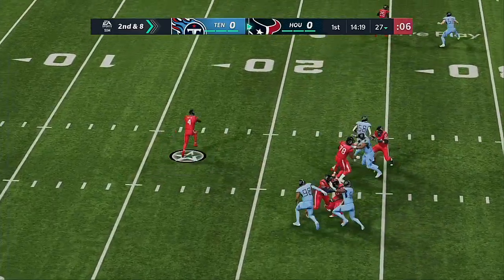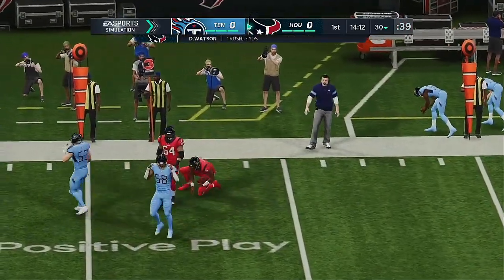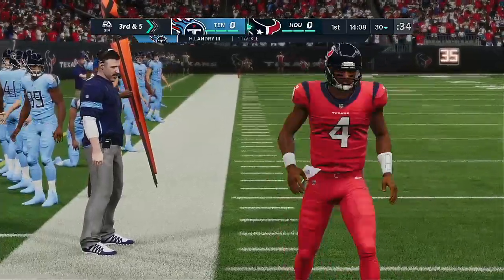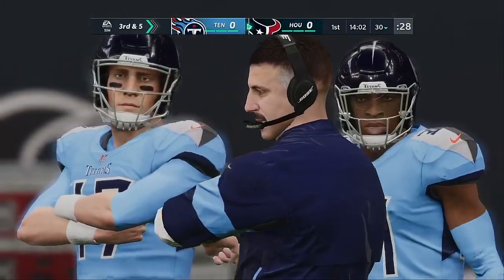Out of the gun, Watson. Forced out to his left. He's going to take off with it, and he'll be brought down right at the 30 here. He'll wind up with positive yardage. It's a gain of three, but now it's third down. Now third and five.